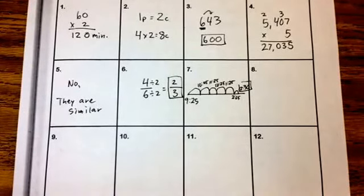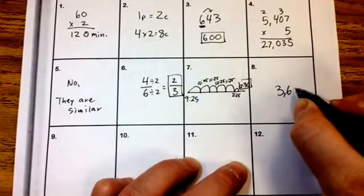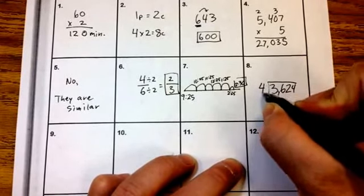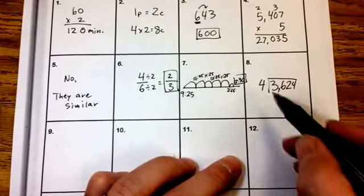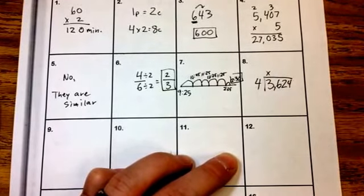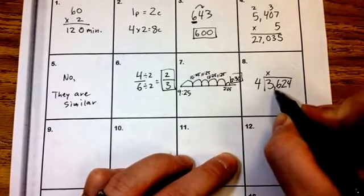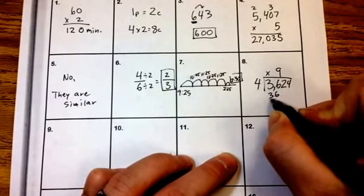All right, and then in number 8, finally, we need to look at 3,624, and we're dividing that number by 4. All right, so I'm going to do the long division method here. I know that 4 cannot go into 3. It's not possible. I'm going to put an X above it just to say that that's not something that I'm going to deal with. Okay, 4 can go into 36, and that is 9 times. 9 times 4 gets me 36 on the dot.